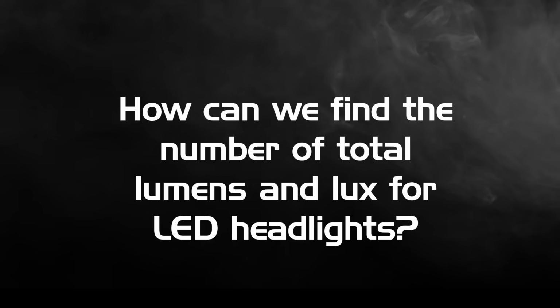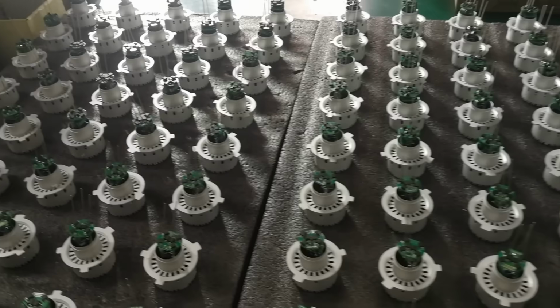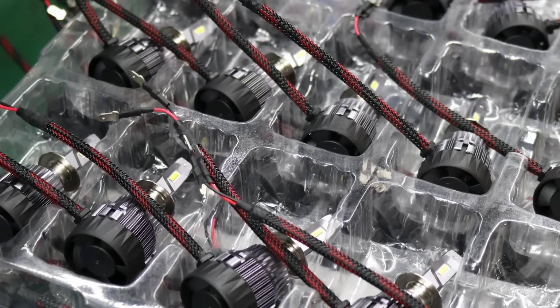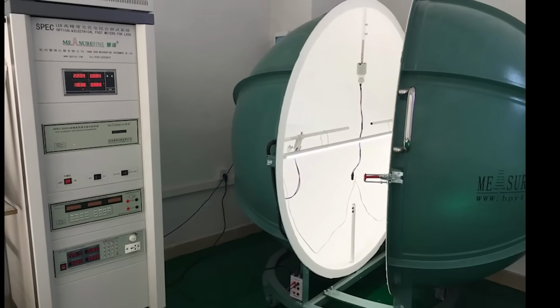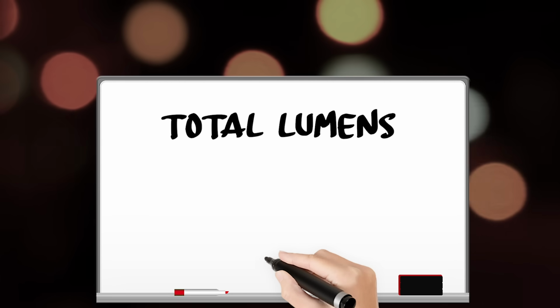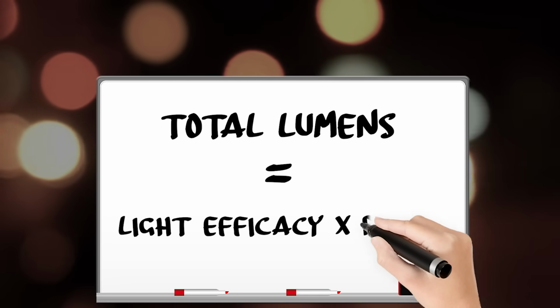Question 2. How can we find the number of total lumens and lux for LED headlight bulbs? Total lumens is widely used by manufacturers during the LED bulb design and is often measured by an integrating sphere after the bulb has been made. We can also get the total lumens even before the bulb was made during its design by using this formula: total lumens is equal to light efficacy times power.